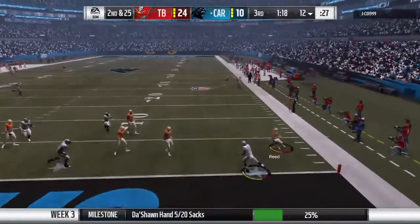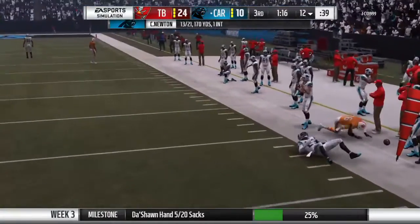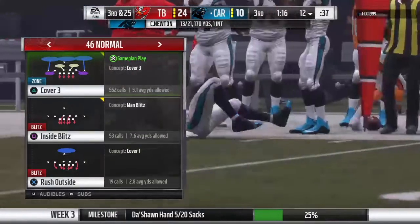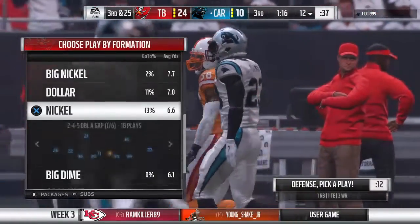To throw is Newton, eluding the pressure right. And this one taken in on the right sideline, but not in the field of play. They say it's incomplete. The throw led him a little too far. It brings up third down.